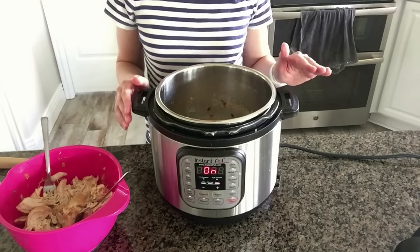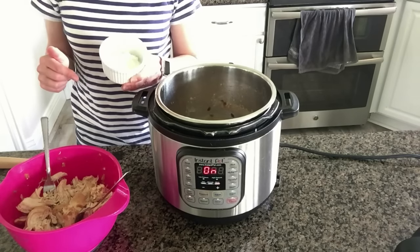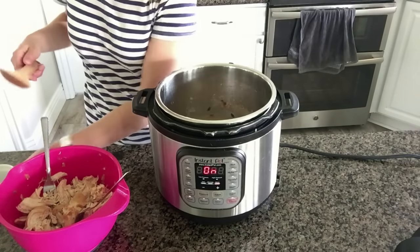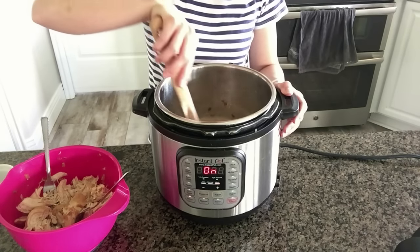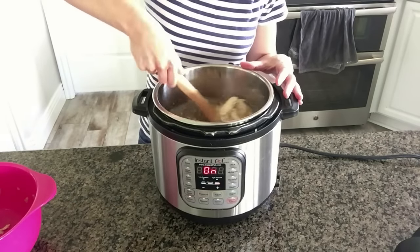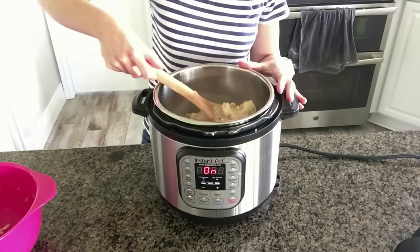If you'd like to make your gravy a little bit thicker than what it is, get some cornstarch and equal parts cold water and mix it together in a small bowl. Stir until it's smooth and creamy so you don't get lumps in your gravy. Then pour that in. And the gravy should thicken really quickly if that saute mode is on. Add the chicken back in. Now you have some nice chicken and gravy that you can serve with rice, mashed potatoes, cauliflower rice, plain, however you like it.